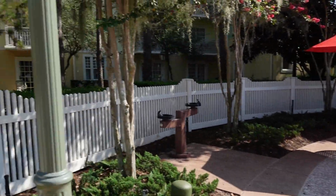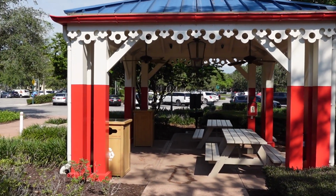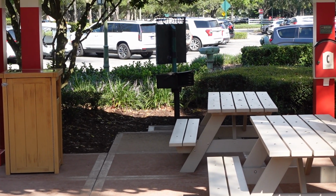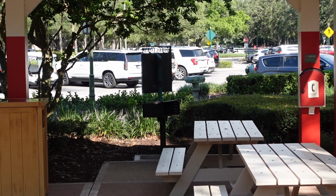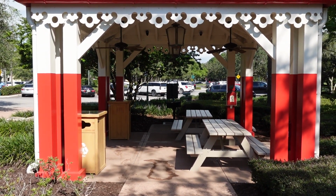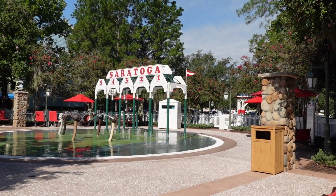And we wanted to show you to the left here, or behind me at least, is this little pavilion. But if I zoom in a little bit, with many Disney Vacation Club resorts, you're gonna see barbecue grills available. So yes, you can actually get some charcoal, grill up some food, and have a little picnic here at the Saratoga Springs.